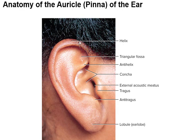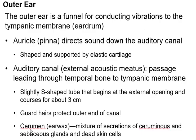If you're going to be an audiologist, you'll need to know each and every one of these parts: the helix of your ear, the lobule, which is your earlobe. But I want you to know that you have the external auditory meatus, also known as the external acoustic meatus, which is just this hole right there, and that this whole outer piece is called the auricle or the pinna.